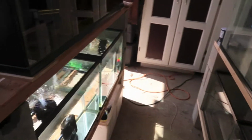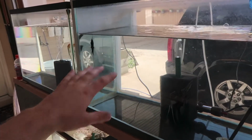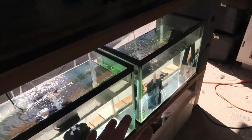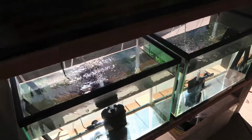But anyways, all the angels, like those ones down there too that aren't breeding, are going to a 60-gallon right here. And then these guys are gonna move down there. And then this tank will be empty or something like that. We'll see.